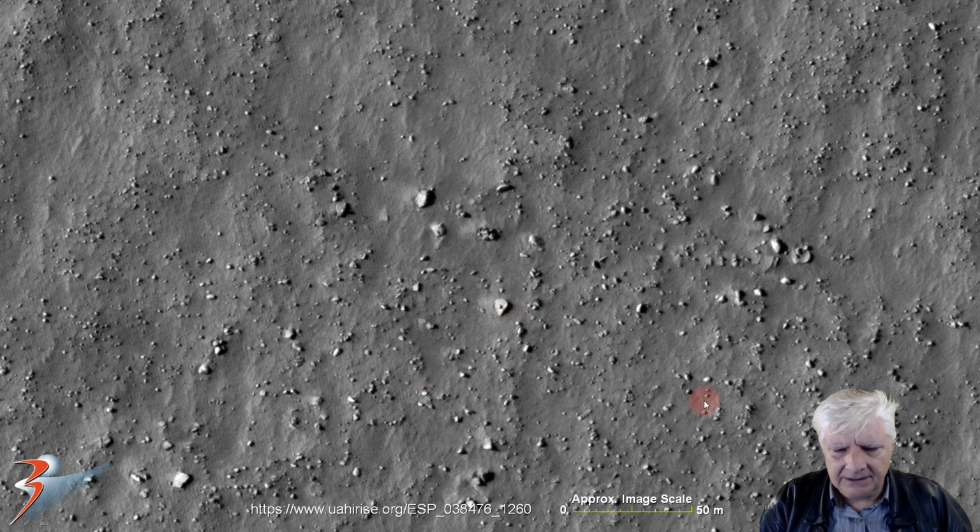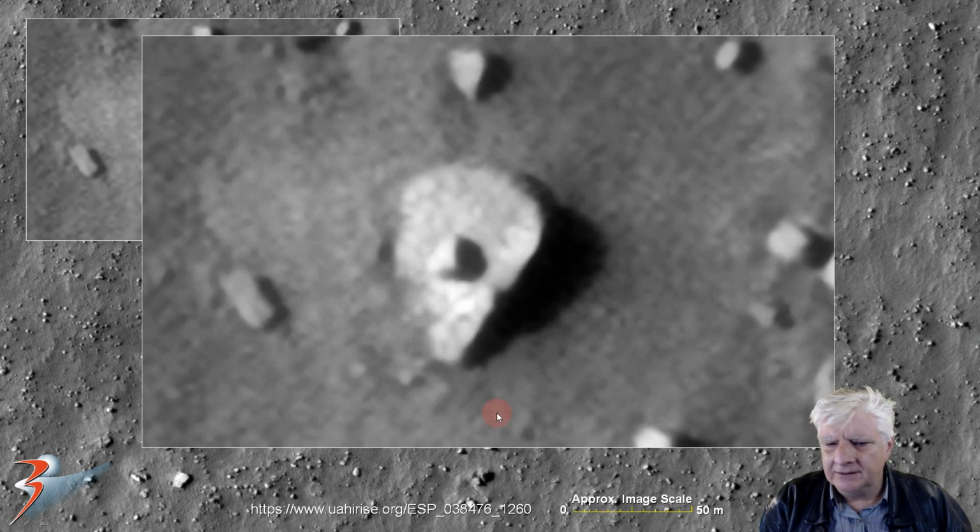Check out this piece, it's about 12 meters across, rounded corner, straight edges, and then it's got a small triangular part in its center. It's also got this rounded shape, very similar to some others that I've shown you in the past, like a tombstone shaped object. And then there's another block over here to the left.